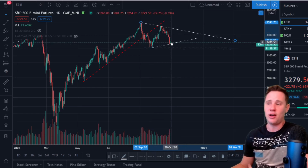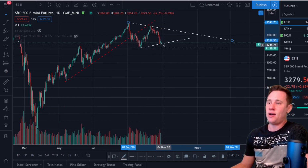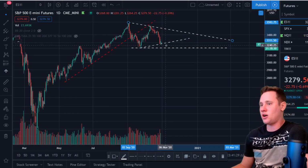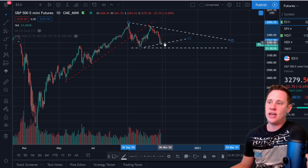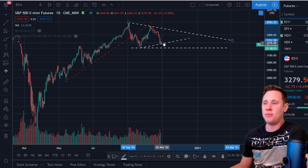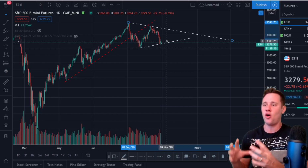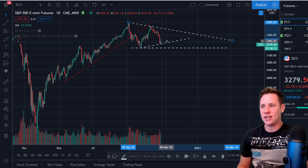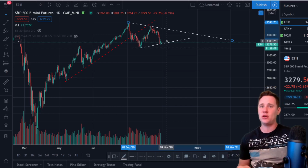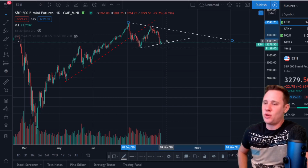So really, I would love to see this bounce here, and the reason I would like that is not just for the stock market, but for Bitcoin as well, because a nice rally here could give more confidence to the Bitcoin market, crypto market as well. Altcoins haven't been doing very well, so to see overall confidence in risk on assets is a good thing for Bitcoin. They don't have to be correlated every single day, but macro, I think there is somewhat of a correlation.